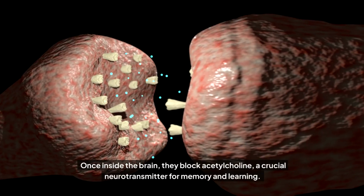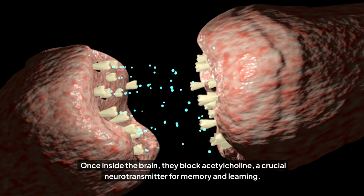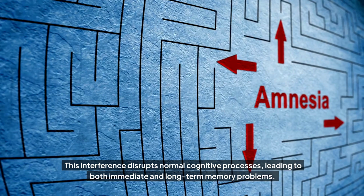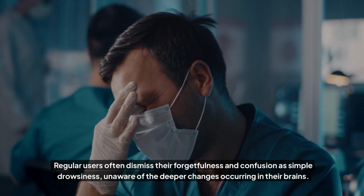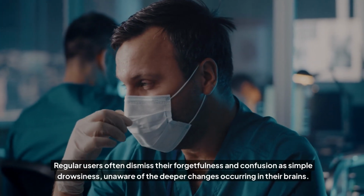Once inside the brain, they block acetylcholine, a crucial neurotransmitter for memory and learning. This interference disrupts normal cognitive processes, leading to both immediate and long-term memory problems. Regular users often dismiss their forgetfulness and confusion as simple drowsiness, unaware of the deeper changes occurring in their brains.